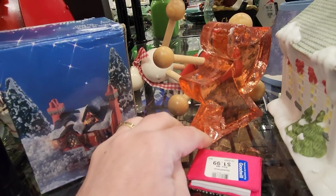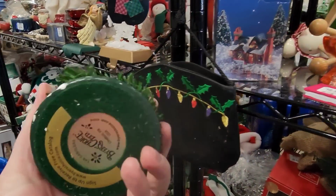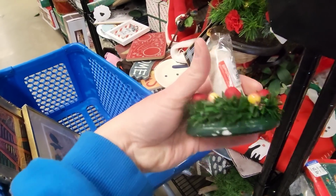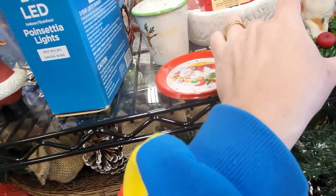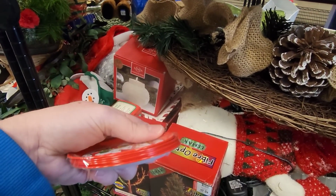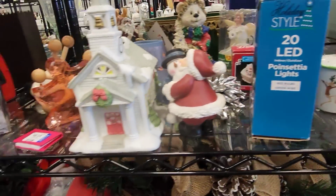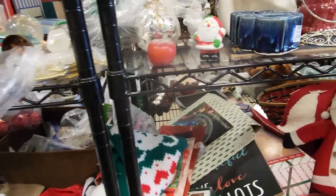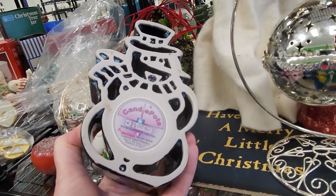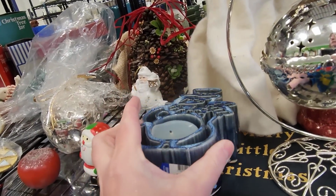I was just checking. This is buyer's choice here. He's $10. That is $10 for the buyer's choice. These are cute little coasters for $1.99. There's 4 of them. Those are cute. Of course, it's right before Christmas. Candle pots. Handcrafted in Virginia. It's different.